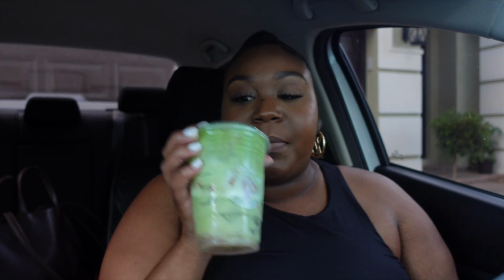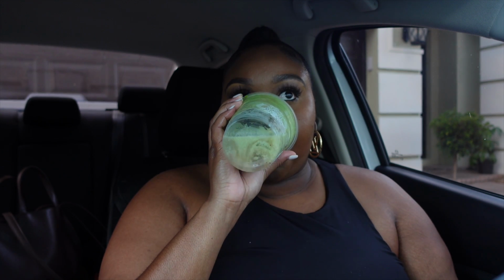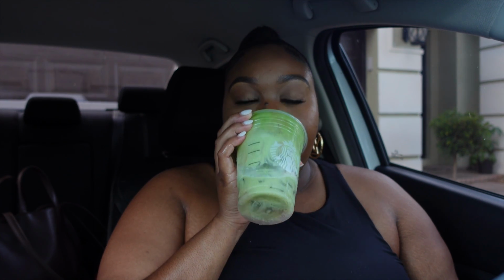Then I would do the pink drink. That would be the next one. The pink drink with the vanilla sweet cream cold foam and the scoop of matcha inside. That would be number 2. Really, really good. This one tastes like strawberries and cream. Real good.